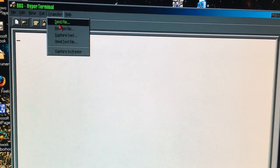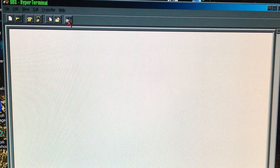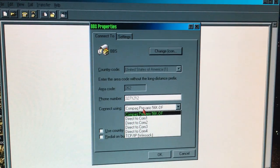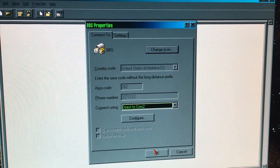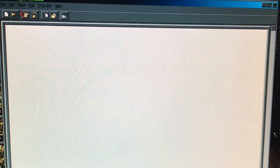Send file using, okay, that's not what I want to do. What are these properties? Connect using, maybe it did say it was on COM2, so who knows, maybe that'll work. I mean, I highly doubt it, but yeah, unable to open COM2.